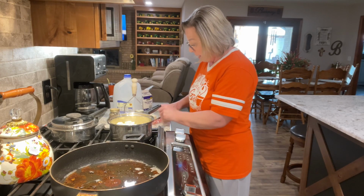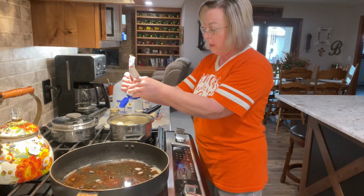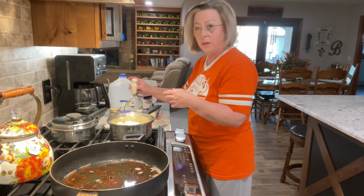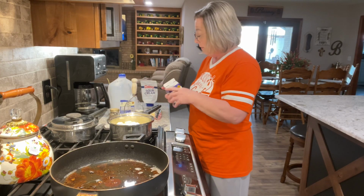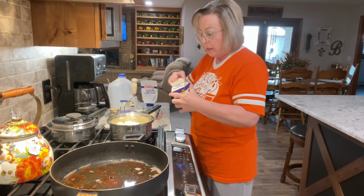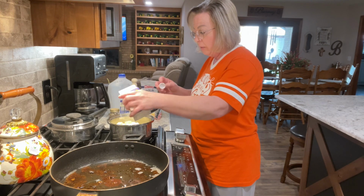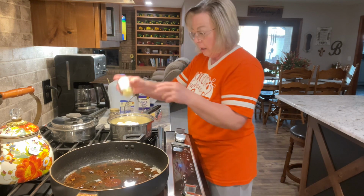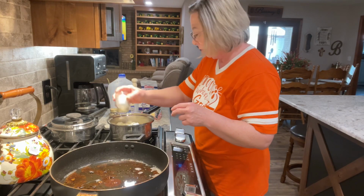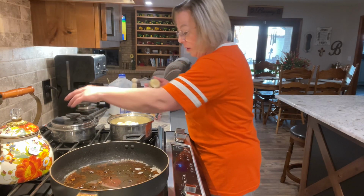All I am doing is adding some butter to my cooked potatoes, some sour cream. I've got very little milk for the gravy, so I'm going to use half and half in the potatoes, and I don't need a whole lot, so just a little bit of half and half, and salt and pepper. And the corn is done.